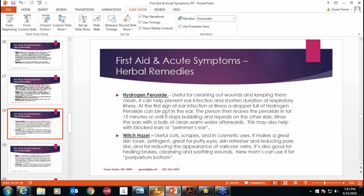Hydrogen peroxide is on here, and there's 2 types of hydrogen peroxide. I'm going to talk about both. The hydrogen peroxide you buy at most places is not food grade, but it is still useful for cleaning out wounds and keeping them clean. It can help prevent ear infections and shorten duration of respiratory illness.